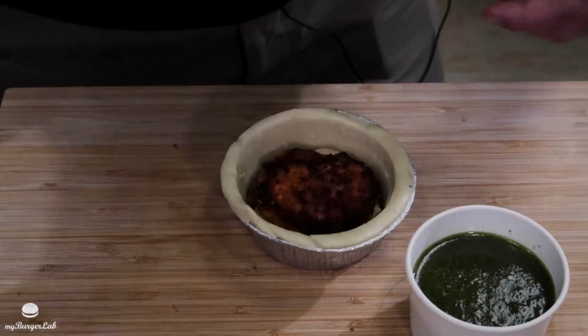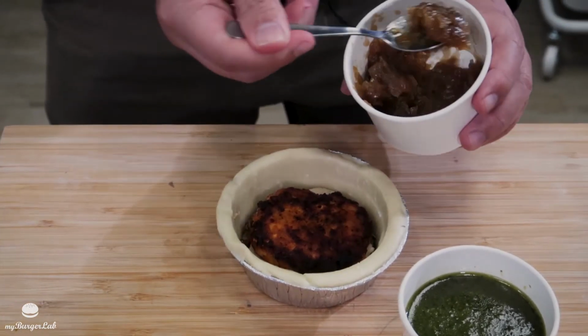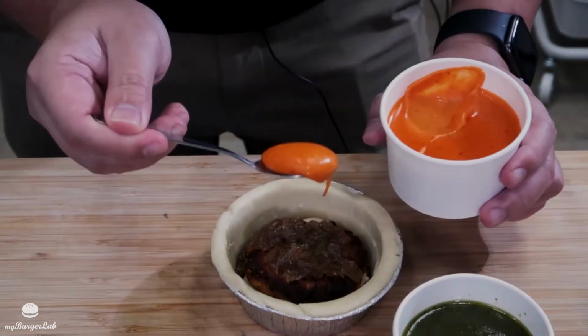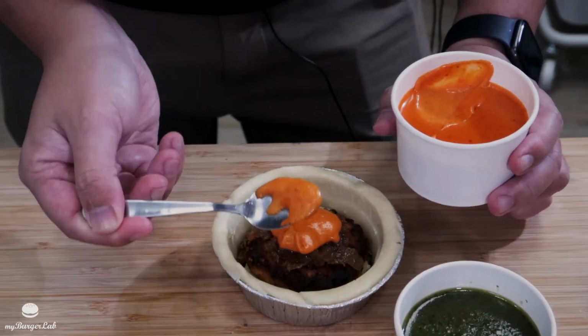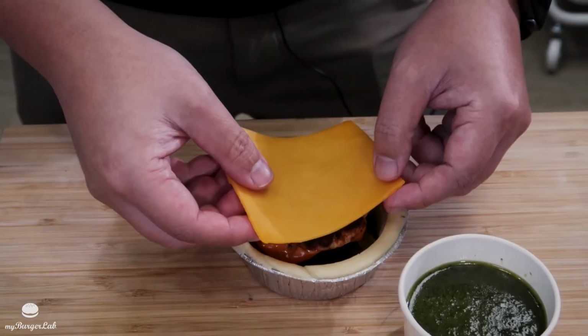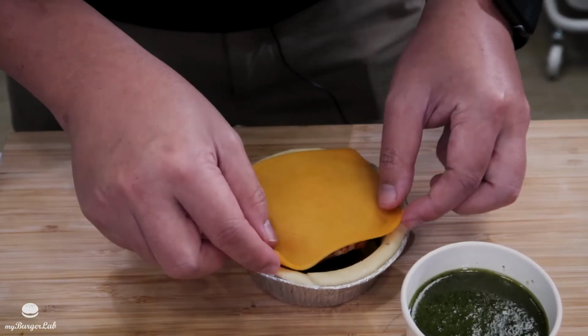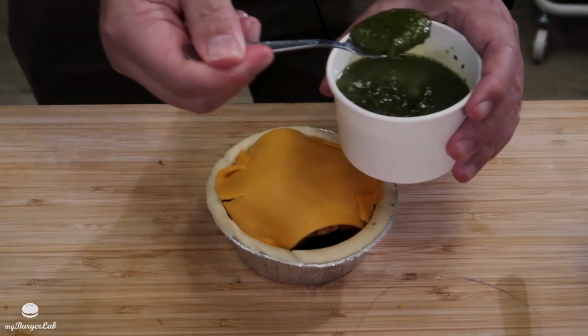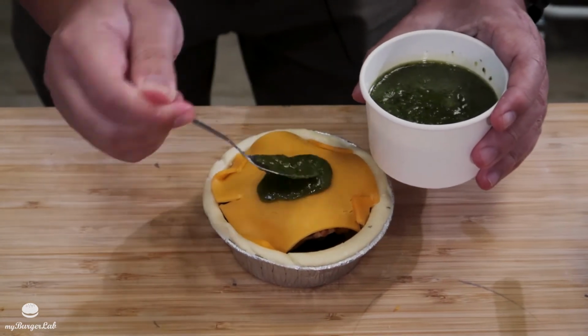I think this one needs a little bit of sweetness. So I'm gonna have a little bit of onion jam just to cut the spiciness. I'm gonna do a little bit of red sauce. Oh, I love that sauce. No cheese, I'm gonna do single cheese. Now I'm gonna do one more sauce. So I want the color contrast as well. It's like a traffic light. Yeah, it's green, the showstopper.